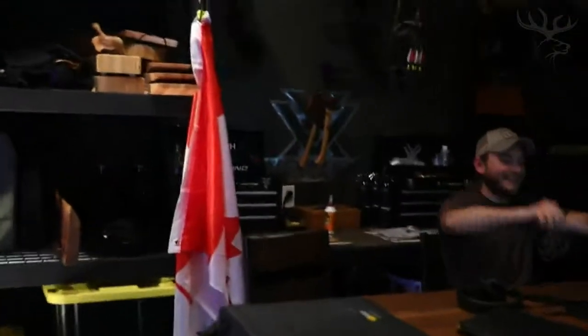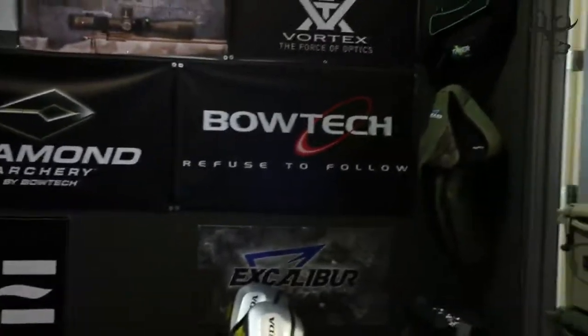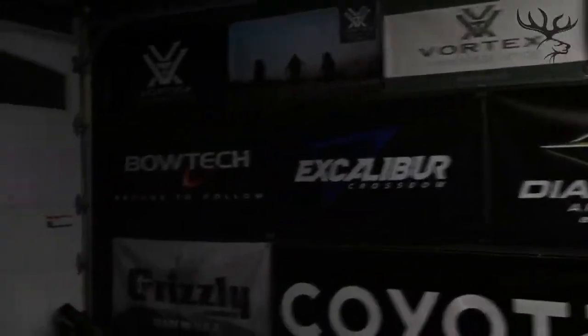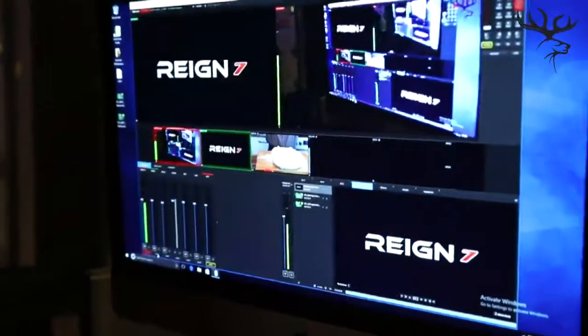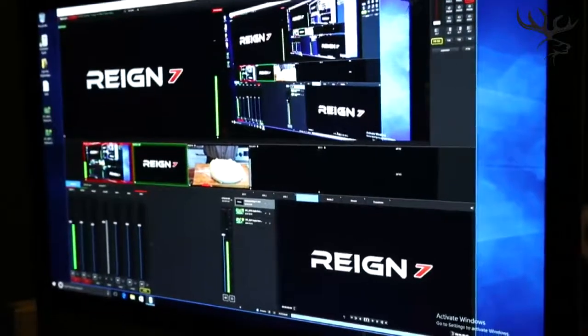I love our shop too, and this is the best shop. Half of it's packed up, like Dad said, we're moving, but this is our amazing shop. Our new shop is going to be about twice the size of this one. This is where we work, so we're constantly reminded of who keeps us going and all of our great partners. So this hunt is actually from last year. This hunt was my dad's hunt, and he was hunting with the Rain 7.